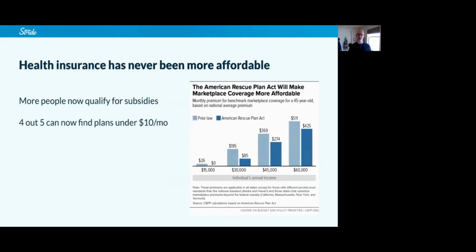And this is all very high quality health insurance. It has to meet certain requirements to be hosted on the Affordable Care Act marketplaces. So it's quality health insurance. It's just more affordable than it's ever been. And people can also now enroll all year round. So in the past, you could only enroll during the open enrollment period, which takes place in the fall. As part of the American Rescue Plan, individuals can now enroll in health insurance today. If they don't have coverage right now for some reason, they can enroll in coverage today.